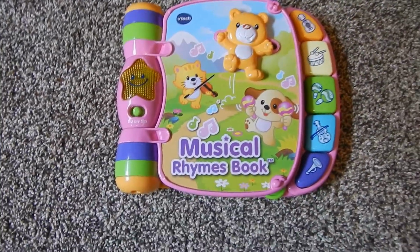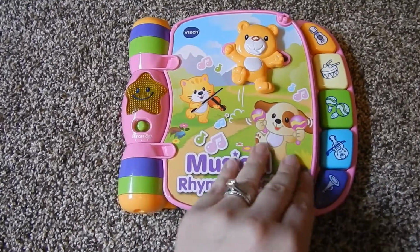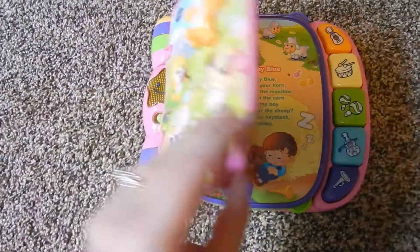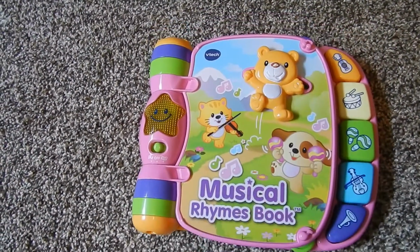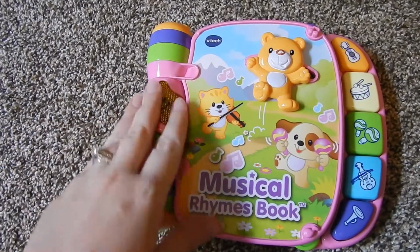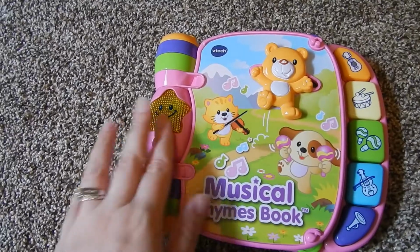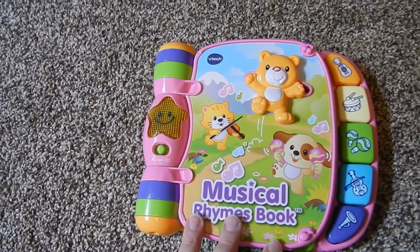Another book that we really love is the VTech Musical Rhymes book. This is one of my daughter's favorites. It's got nice, thick, sturdy pages so she can easily turn the pages by herself. It also has a fun little light here that blinks as it sings songs, and she really likes watching that, especially when she was very young. She used to love to watch that light blink.